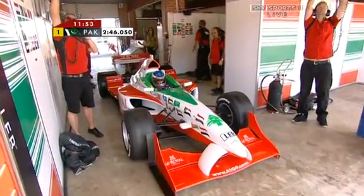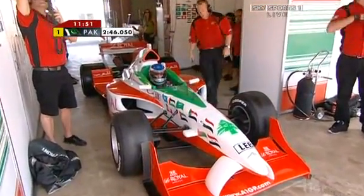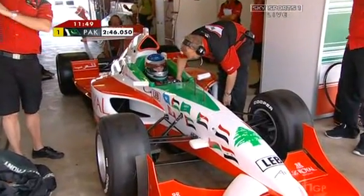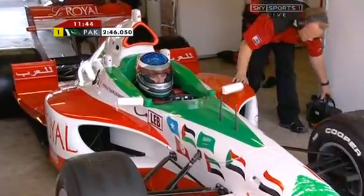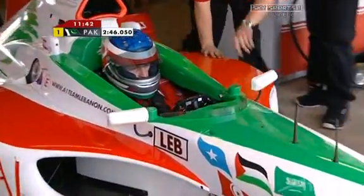That's a lot quicker than he's gone so far this weekend, and I think he should be well pleased with that, and it may well put him in the hunt for the last few places with India, maybe Lebanon. There could be a little bit of a battle between those nations. We'll see what happens. There's Alex Khatib coming out now for Team Lebanon.